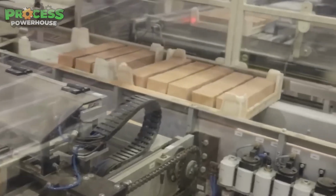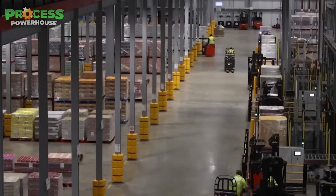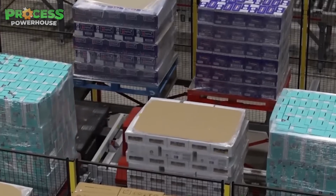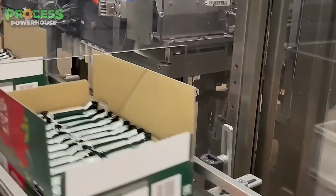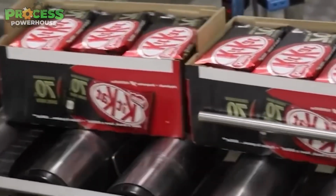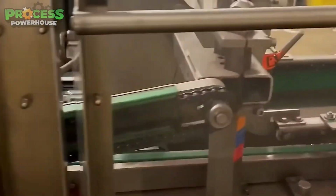Once wrapped, the bars are packed into big cartons to be transported to distribution centers. In the final steps, the cartons are checked for any damage before being loaded onto trucks, planes, or ships for delivery. This makes sure the KitKat bars arrive in perfect condition. The packaging is key to protecting the bars during transport, stopping any damage that might happen while handling or shipping. Since the first thing a customer notices is the packaging, it's an important part of KitKat's success.